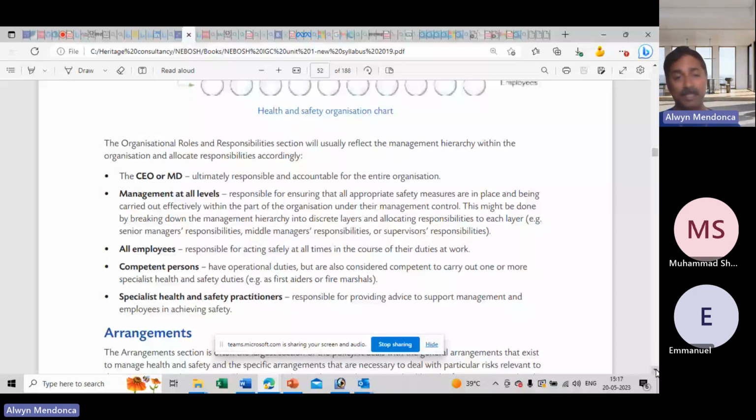So they are also part of the competent persons, but here they are called specialist health and safety practitioners. So who will these be? The well-qualified people in health and safety. Now, when you become a safety officer and gain proper experience, you can work as a specialist health and safety practitioner.